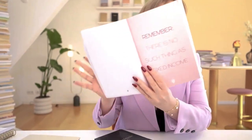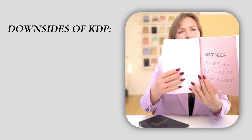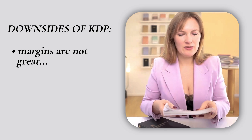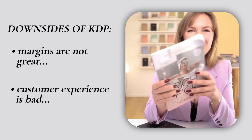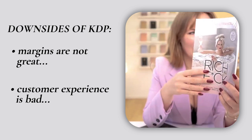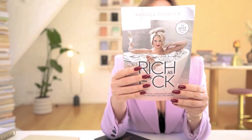The content might be great. She's used color, which is beautiful that she's done that, but her margins for this are not great. And also the customer experience looking at this product, it doesn't feel like a high-end journal. It feels like a very thin, papery type. Like, yeah, it's already bent quite a bit.